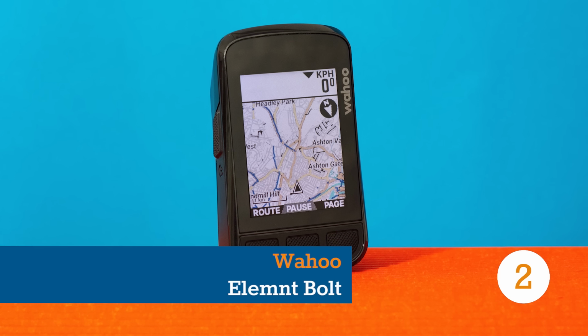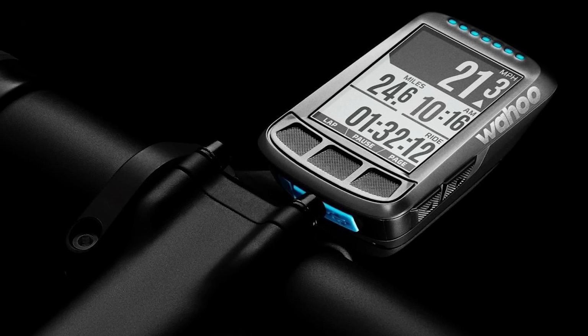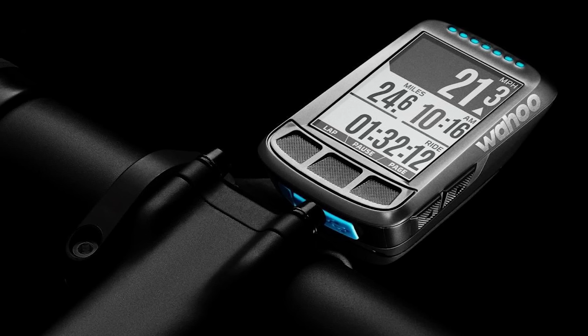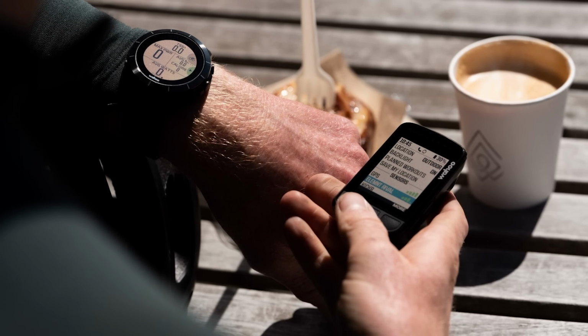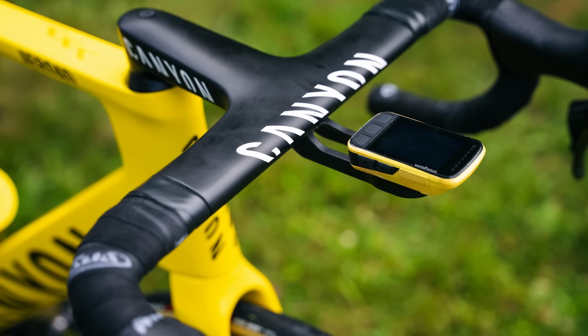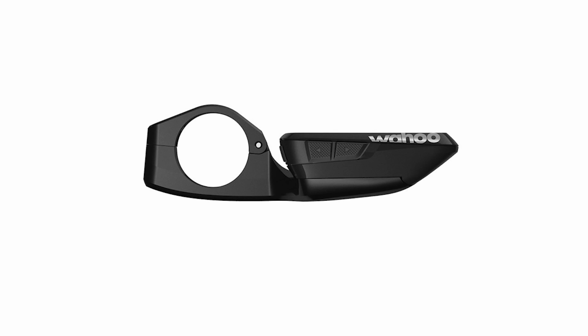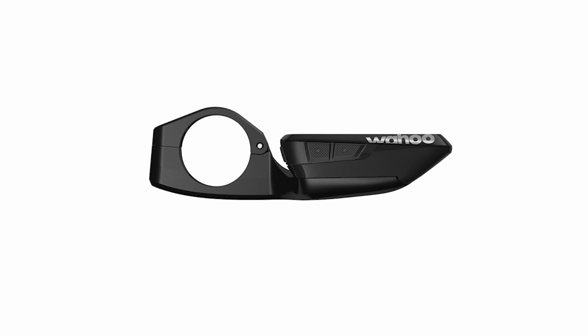A relative newcomer to the cycling computer game, Wahoo shook things up when they first released their Bolt in 2017. Like the 520 Plus, it was aimed at the performance-minded cyclist, thanks to its claimed aero credentials and the included out-front mount. However, much like cycling tech as a whole, things have moved on.